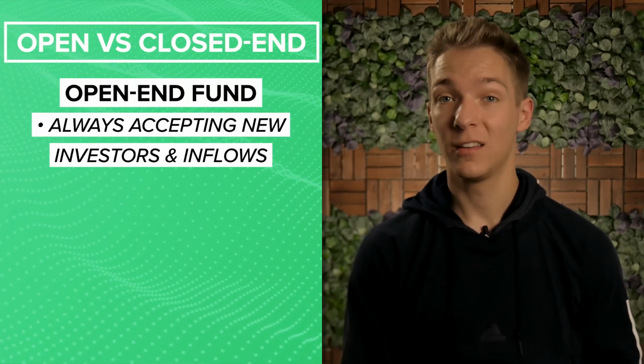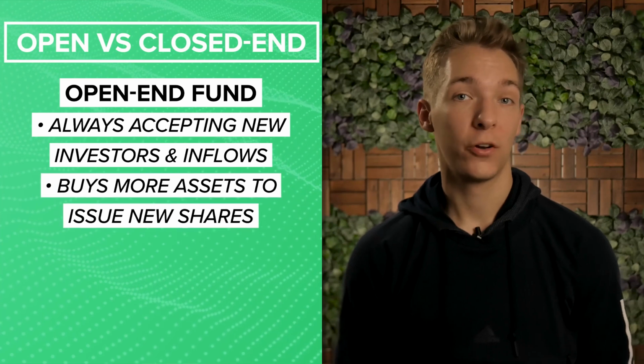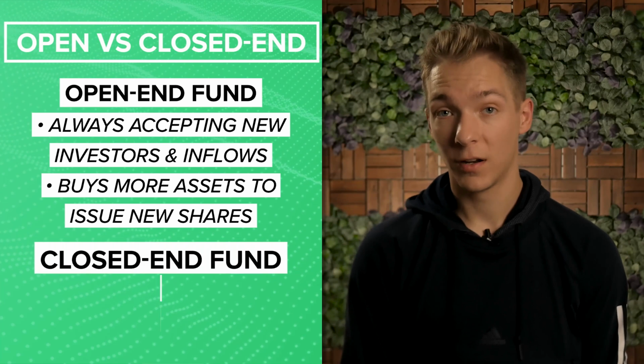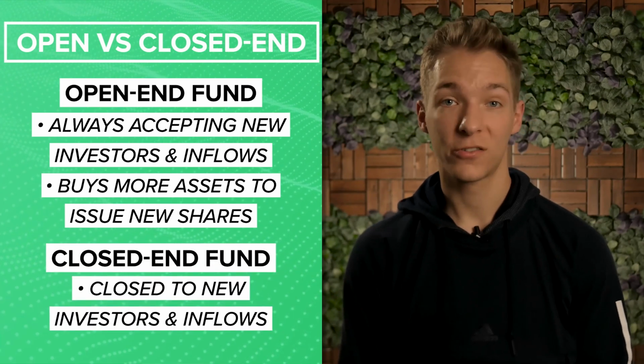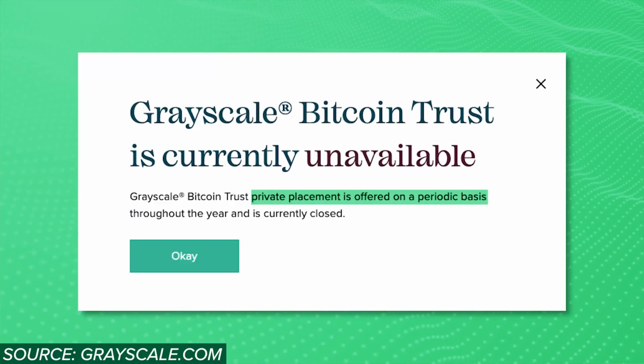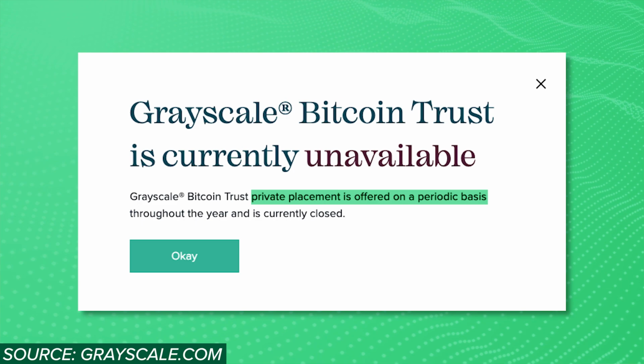However, a very important characteristic to understand about GBTC is that it operates as a closed-end fund, which differs substantially from typical ETFs and investment funds. Many investment funds are open to new investors at all times, and as new cash flows into the fund, they'll continue to purchase more of the underlying holdings and create new shares for those new investors. But as a closed-end fund, GBTC has a limited number of shares in circulation and is not always open to new investors. Occasionally, GBTC will open up what they call private placement, which allows accredited investors to buy into the fund, at which point they'll purchase more Bitcoin and issue new shares to those investors.